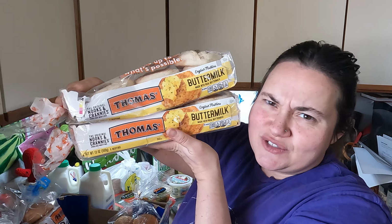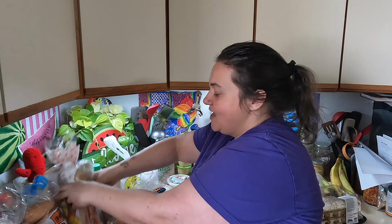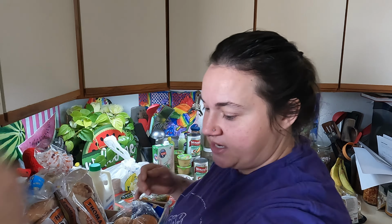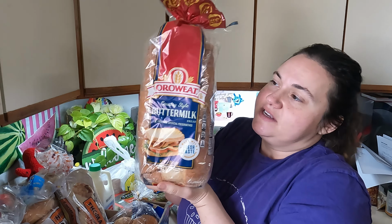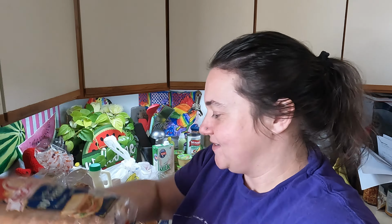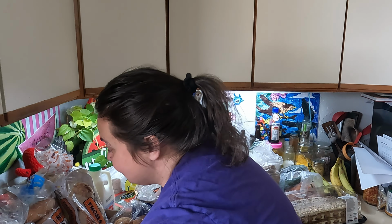They have the buttermilk, which is fantastic. I love English muffins, and we go through a lot of bread in this family, so this is really going to help. Oh, and sandwich bread as well. One of these big loaves is 2 rounds of sandwiches for my family, all right? So this is gonna help a lot. So there's all the bread I got.